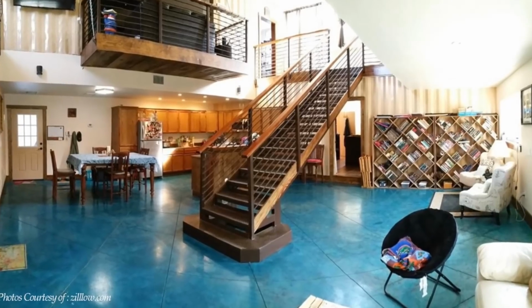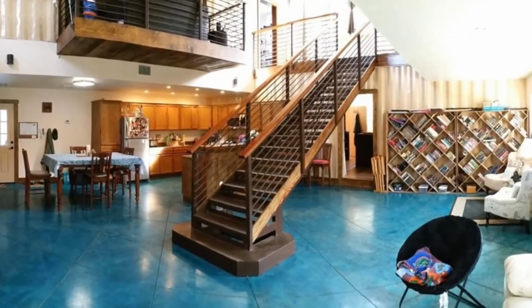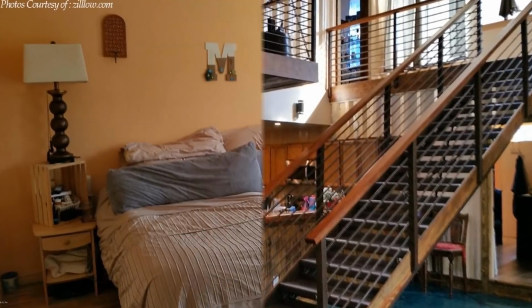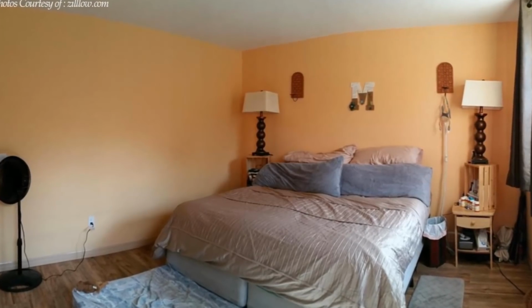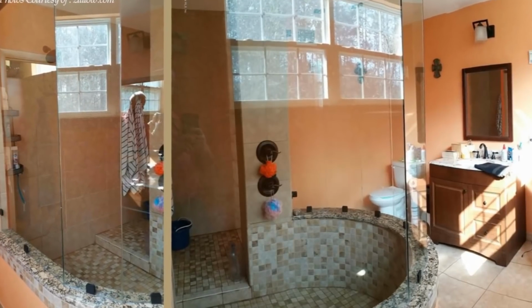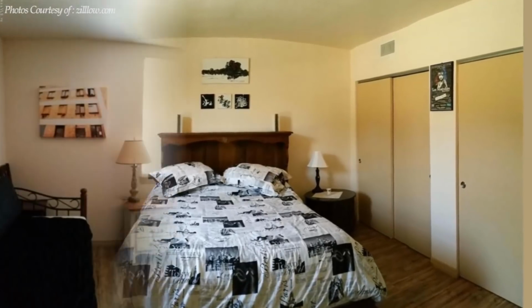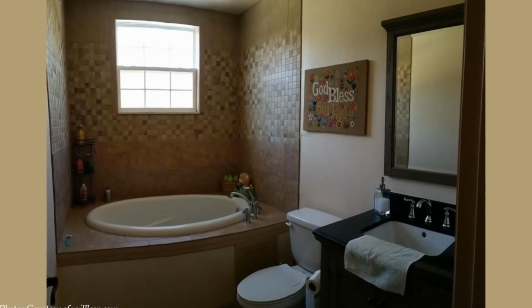A single-flight, open-style staircase refurbished from a nearby church straddles the double-volume living space linking to the upper story of the house. The ground floor level of the house also accommodates the master bedroom, which has a walk-in closet with adequate storage and a glamorous master bathroom befitting its status. There are also 2 other bedrooms on the ground floor level, each with a full bathroom.